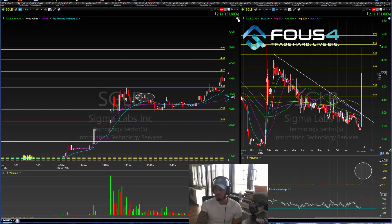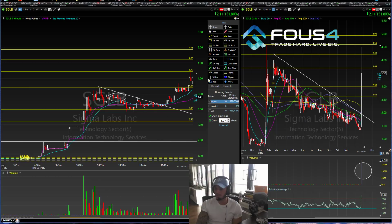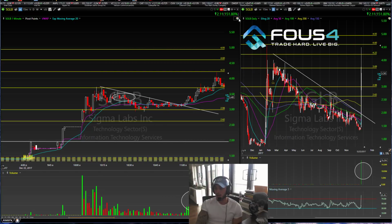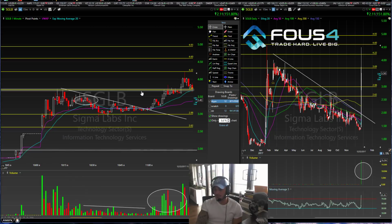And then you just get the nice squeeze off the flag, consolidating at 3, where I'm sure shorts and longs were watching very carefully. And you can see this volume really does the speaking in terms of where the stock's going to go. You can see that the volume was just nothing over here. You get the volume push, and then we break out over highs. So again, if you get this consolidation, expect a retest of highs, which is at about 370.